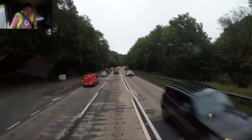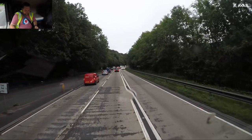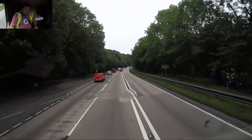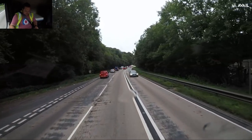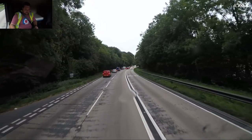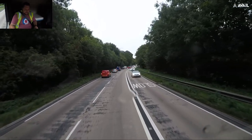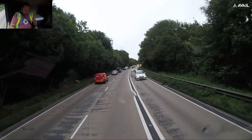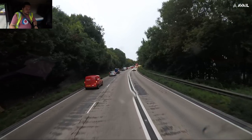PPC just deactivated all by itself then. Right, got it back on again. Okay, cruise control set at 30. And now we're going to be following that car, 190 feet in front of us, and it's doing 14 miles an hour. We're currently doing 17, so we are catching up slowly.